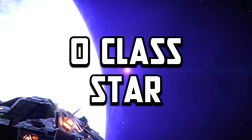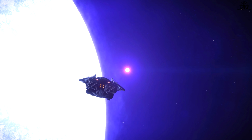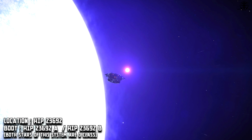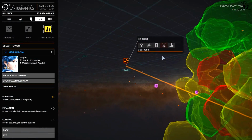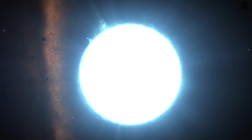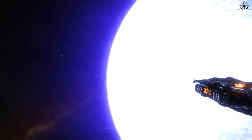Did you know that there are no O-class stars within the bubble? These types of stars are about 40,000 to 1,000,000 times brighter than our own star, and in-game have this dark violet glow as the light goes past the blue color in the spectrum. For those that don't know, the stars go from dark red, orange, yellow, white, blue, and then violet, entering the ultraviolet spectrum. Frankly, visual-wise, I do prefer these over any other type of star.